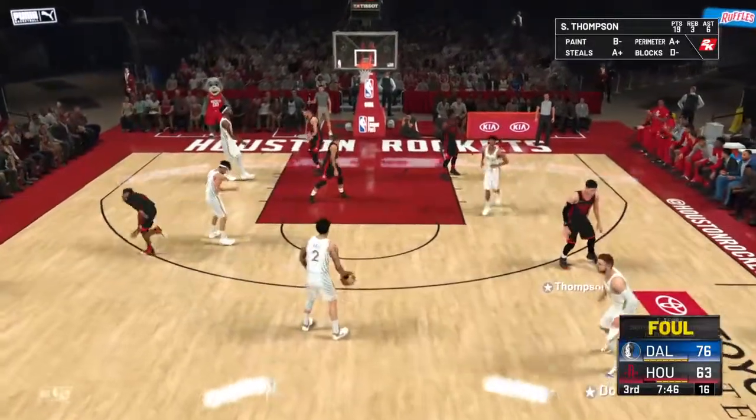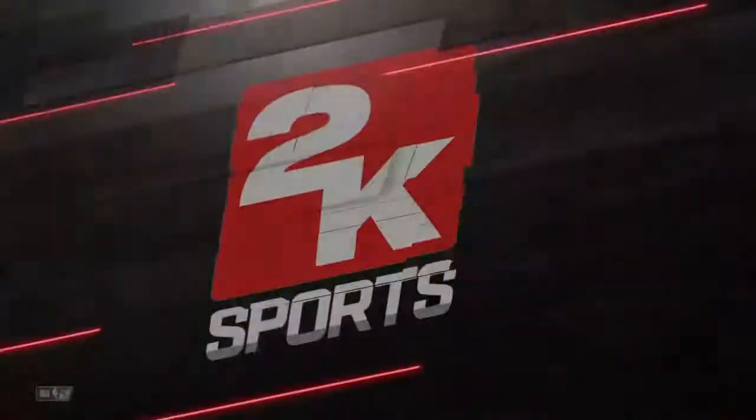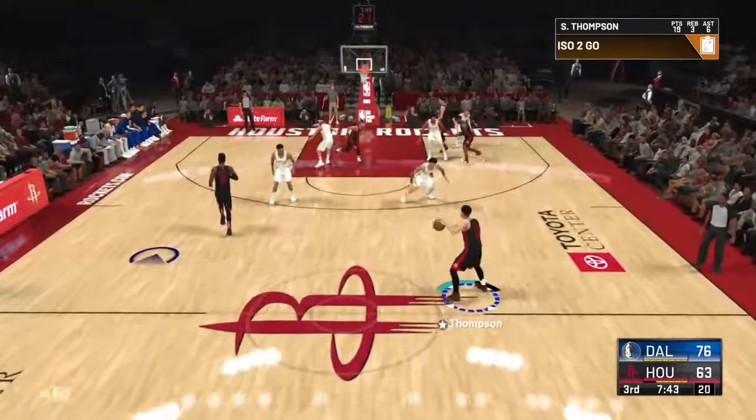And play stops. Whistle on what looks to be an illegal screen. That's going to draw a whistle every time down the floor. Not even close to being a legal screen. And he knows it, too. He tried to get away with it. Sometimes you do. That time he didn't.